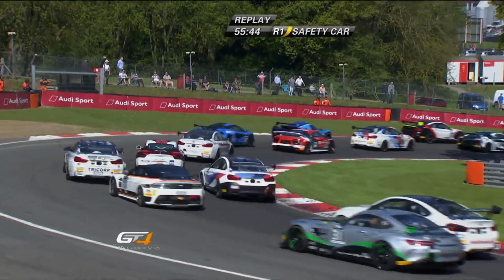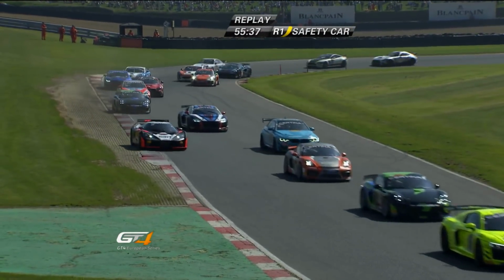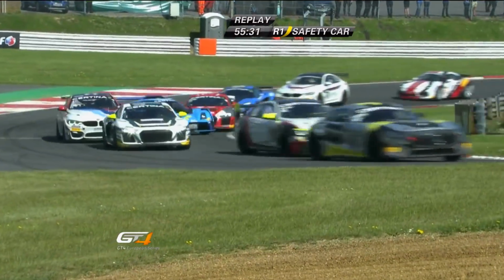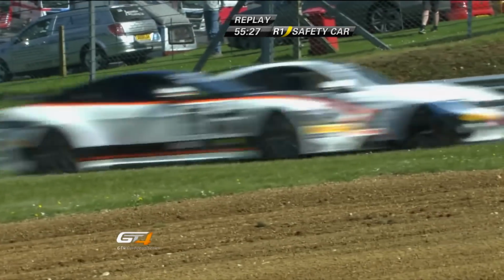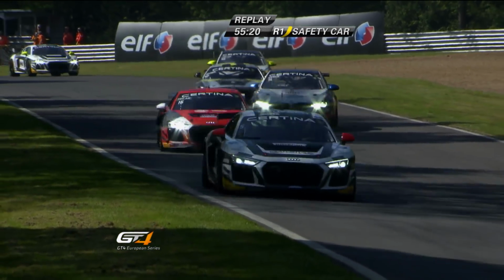Everyone safely out of Druids, and then the run down towards Graham Hill Bend for the first time, with a bit of a diversity of line being taken. Another of the KTMs way wide up the curb there, but it all kicked off, of course, going through Surtees for the first time, because Gottfried Pilz ended up being tagged by an Audi. Was that 77? Yes, it was the Patrick Zamparini Audi that did the tagging, and as everybody tried to avoid, then there was more drama further up the road.